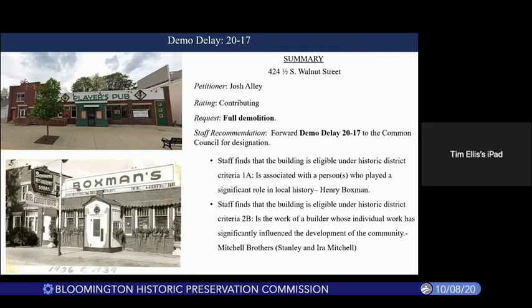Yeah, this is Tim Ellis, and I own property along with my wife, Dorothy, behind and next to this building, and we've had those properties for nearly 50 years. I'm quite familiar with the Players Pub because I remember it as Boxman's. I don't believe Boxman's ever owned the building. They were tenants there. They did own the house next door, which now is under our ownership.